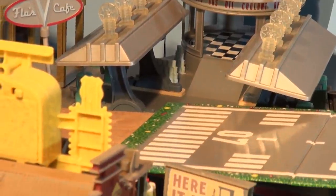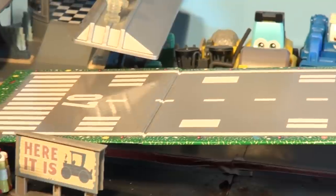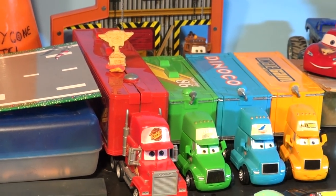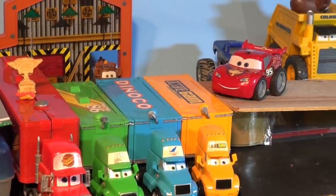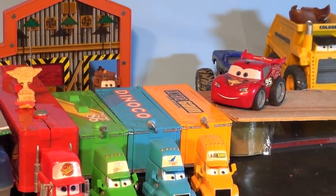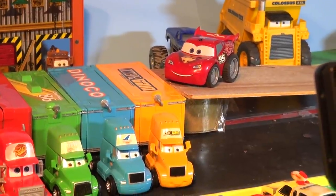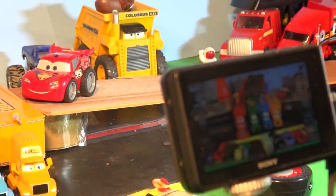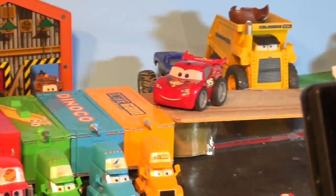But you will not believe what we have in downtown Radiator Springs. Here it is, a giant ramp that goes right down the main street and jumps over four haulers from Pixar Cars. And over here we have, of course, Funny Car McQueen. We're going to unbox two new Funny Cars today, and we're going to take a video of them jumping over these cars going down the ramp. We also have another camera set up here. It's a Sony underwater camera. We're going to record all the action and put that back in slow motion so you don't miss a thing.